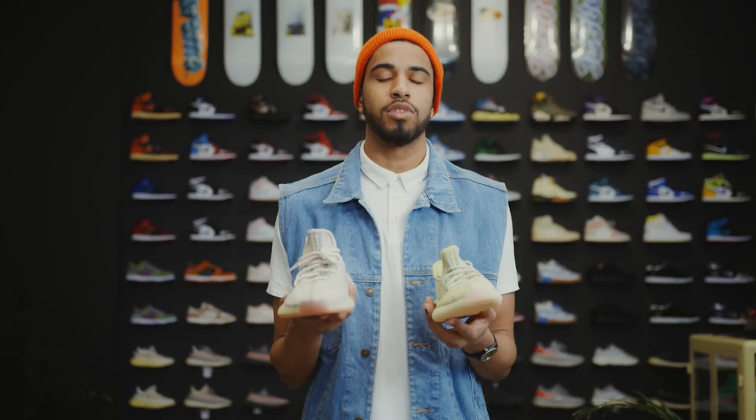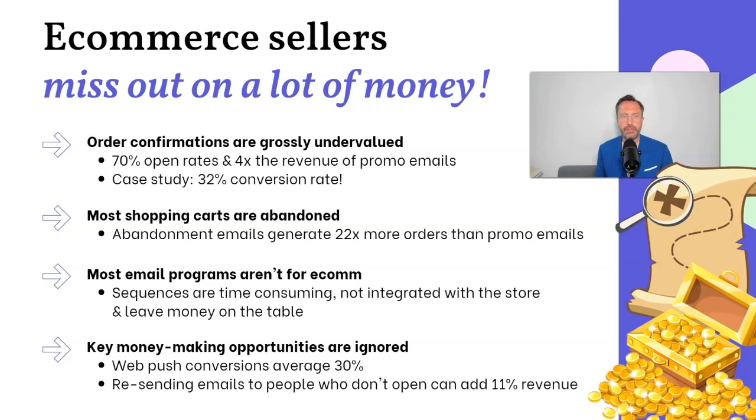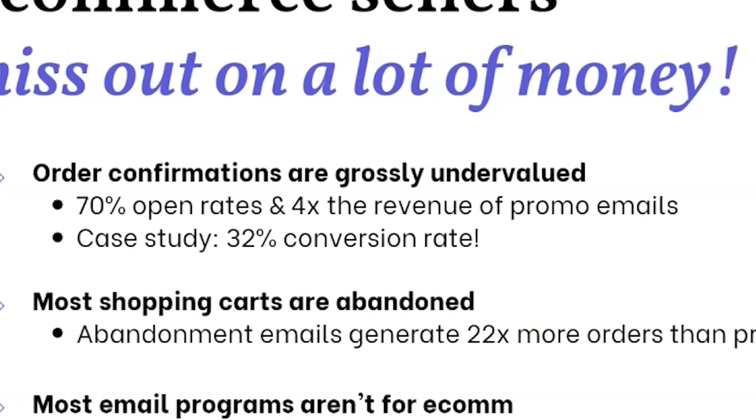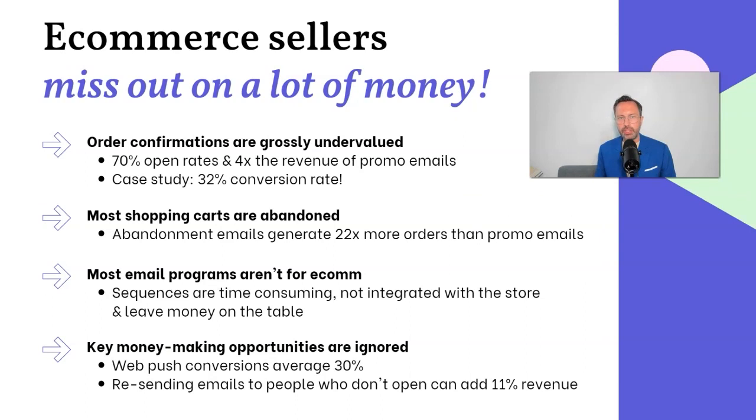E-commerce sellers tend to get really excited about promotional emails, doing things like announcing new products, when really the hidden treasure is the order confirmations. They generate a 70% open rate, and they can generate 4x the revenue of regular promotional emails. In one case study I'm going to show you later, order confirmations had a 32% order conversion rate.